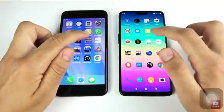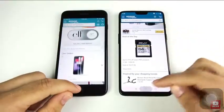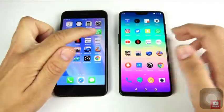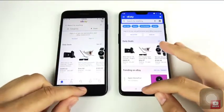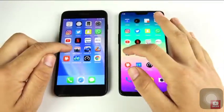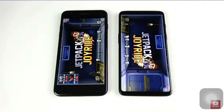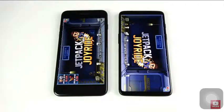Let's go into Amazon. And you can see Amazon on the right, and then on the iPhone 7 Plus. Let's go into eBay. And eBay is on the right. Wait, no, I think that was the iPhone 7 Plus. Call that one down below. Let's go into Jetpack Joyride. And you can see Jetpack Joyride. Whoa, that was pretty close to a tie. It might have been slightly, ever so slightly, if you slow it down, maybe the iPhone 7 Plus.